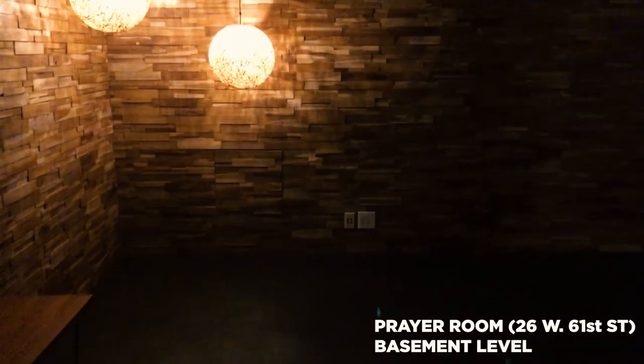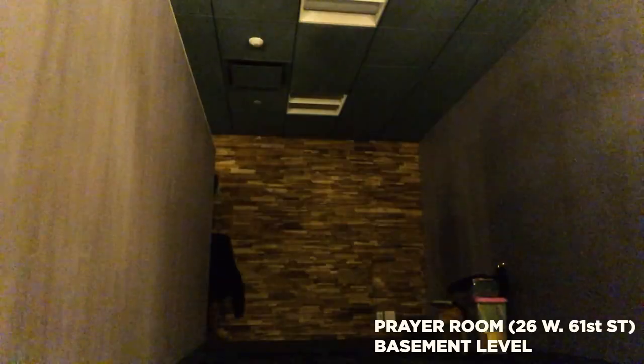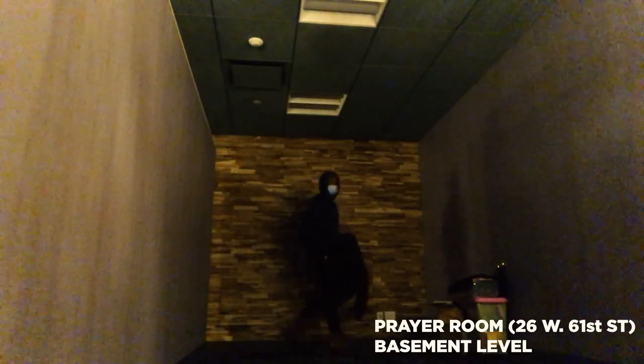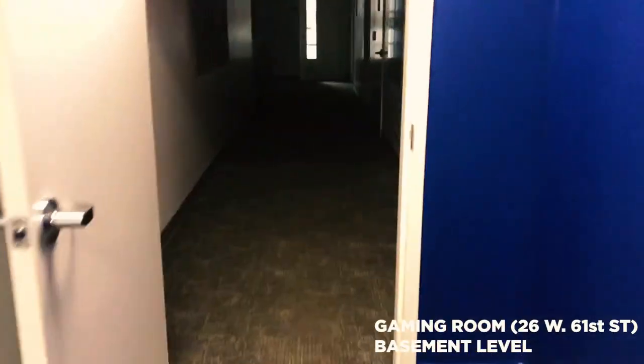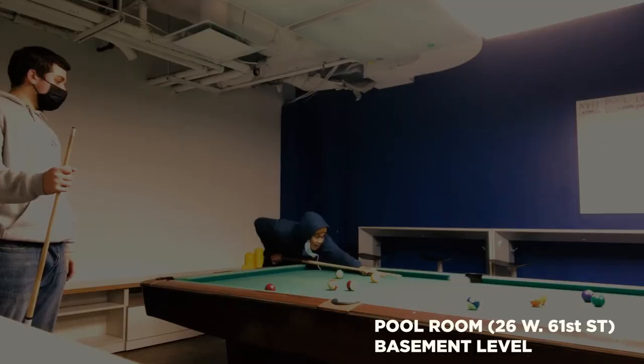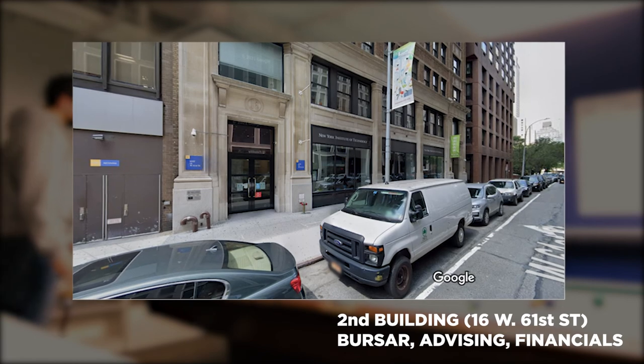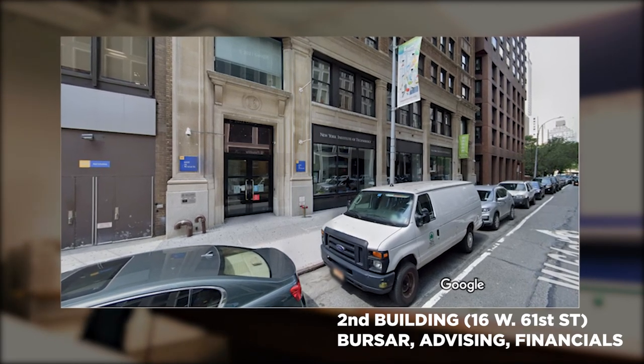Now, going further down, you'll see that we have a prayer and meditation room. We also have a gaming room and a pool room on this floor. The last building, which is 26 West 61st Street, it's mainly for faculty.